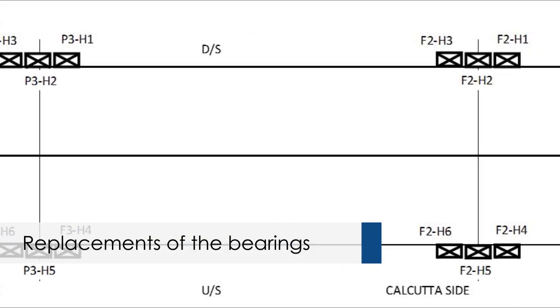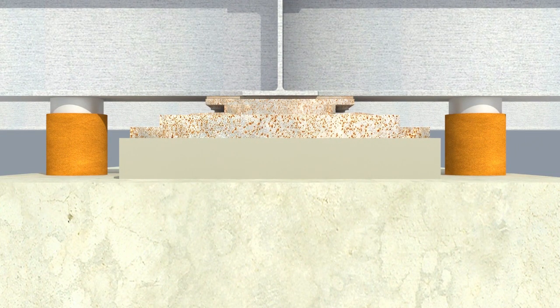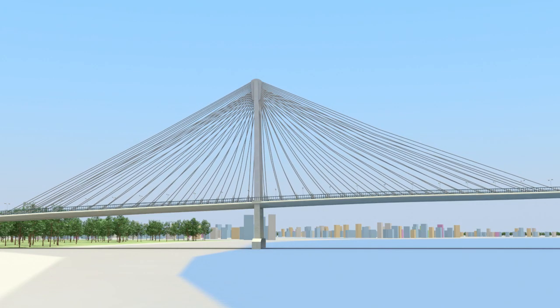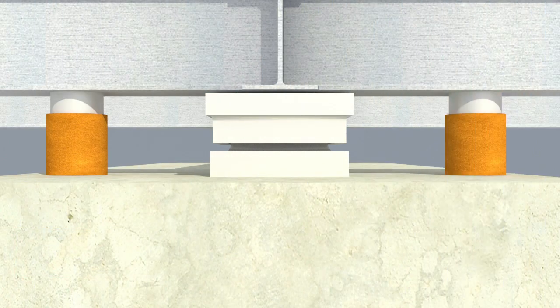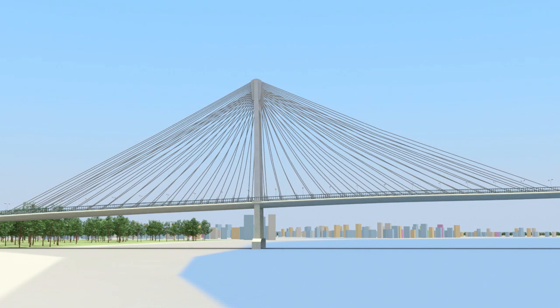All vertical as well as horizontal bearings are going to be replaced. In order to replace the vertical bearings, the hydraulic jacks will be fitted and the girders will be lifted. The slack or tension in the cables shall be adjusted after removing the old grouting and pot PTFE bearing with life of 25 years. Pot UHMWPE bearing with life of 50 years and half the size will be placed with new fast setting grouting. The jack will then be removed, and the cables will be readjusted.